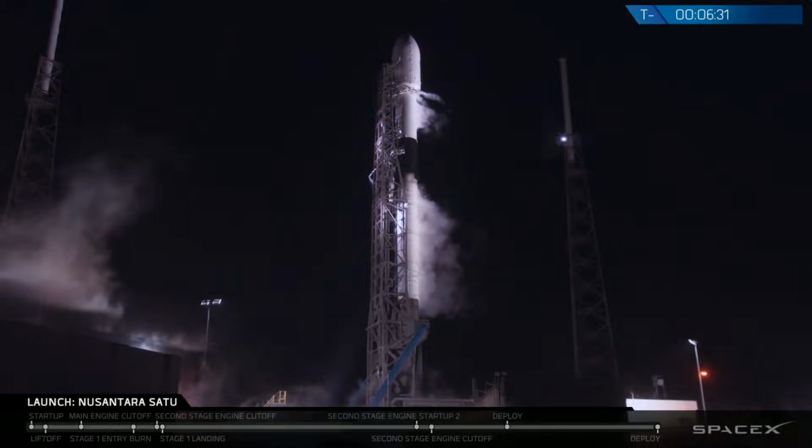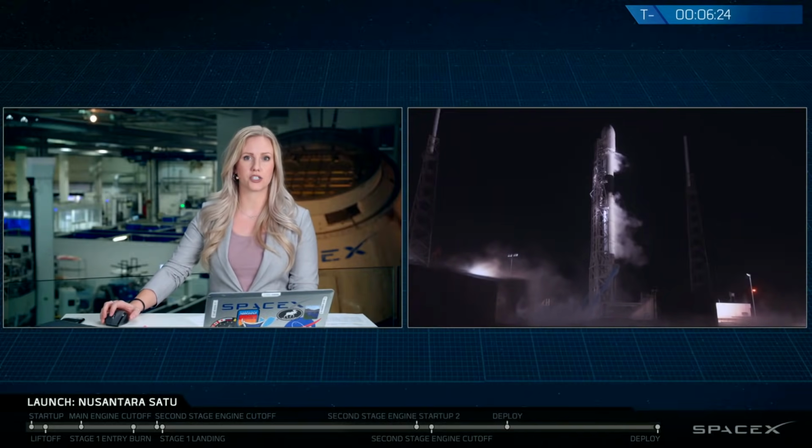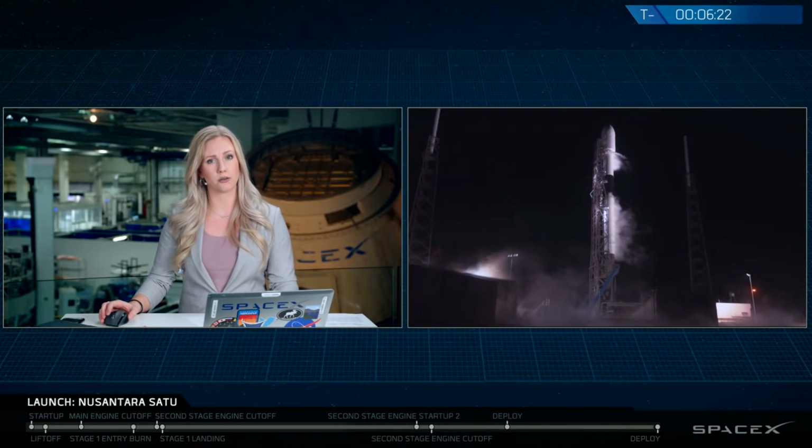So the vehicle remains healthy. We're currently tracking no issues. The payload is on internal power, also tracking no issues. The last weather balloon was launched just a few minutes ago, and it looks like we're within load limits.